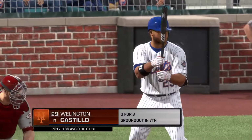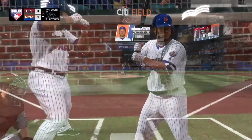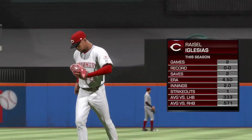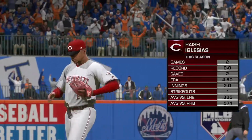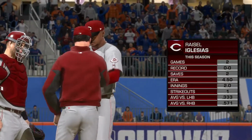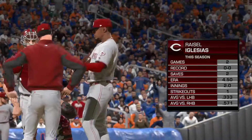In now, Wellington Castillo. He got on top of one and was a ground-out victim last time. Raisel Iglesias enters the game here an inning later than usual as he'll try to close this one out in the 10th. Number 26, Raisel Iglesias.